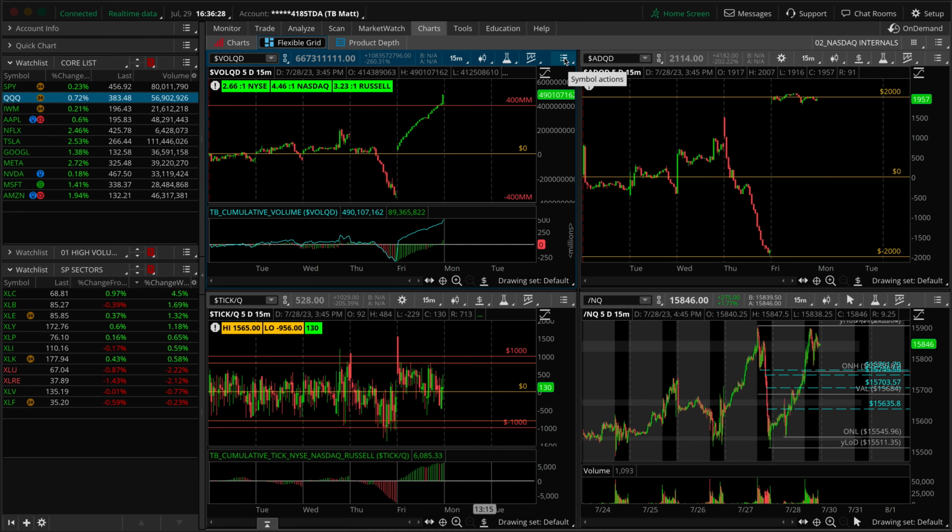Similar comments to the S&P. Obviously, Thursday is a complete breakdown only when the news comes out. Ahead of that, we're above the zero line. We're net positive. Cumulative tick, same thing, looking for the gap fill reversal. And Friday's follow-up, I would argue Friday's follow-up out of the QQQ is actually far stronger than what we got out of the SPY, right?